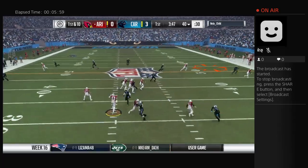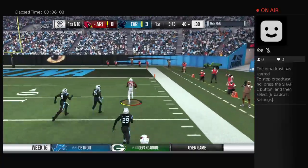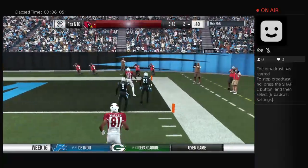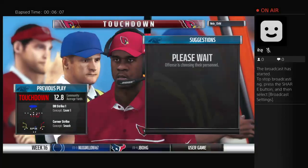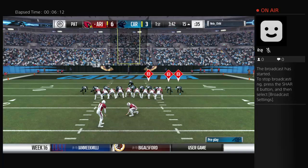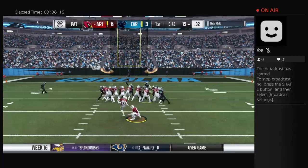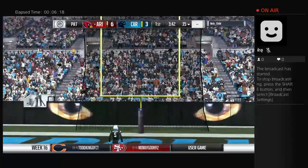To throw now on 1st down. And this is Michael Floyd, complete. Past the 20. Touchdown, Cardinals. Michael Floyd, his 11th touchdown of the year. And the Cardinals have taken the early lead. Good pass, clean catch, and a house call there on the fly route.